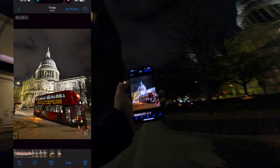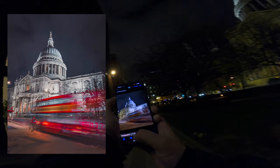Okay, that's a bit better when the bus was slow. What about this one? Bus was really slow for that one. Yeah, there we go. This is actually what I wanted. That looks decent. Favorite that and keep going.